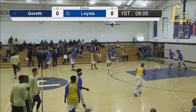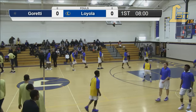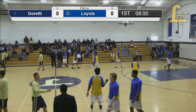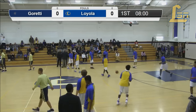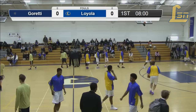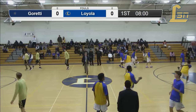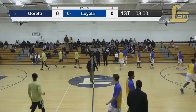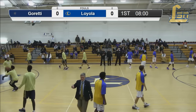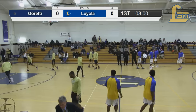Absolutely. The key of the game is going to be, can Loyola hit their outside shots, maybe get Goretti to go small and play towards their game. And then Goretti's going to look to attack Loyola's 4 down low and use the size to their advantage. Exactly. Building off of what you said, Loyola needs good shot efficiency, which has been up and down and inconsistent this season. They need to pick their shots well, work deep into the shot clock, not take any bad shots, and just execute.